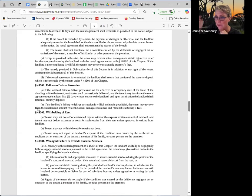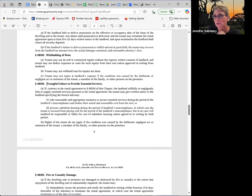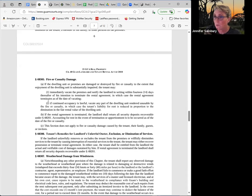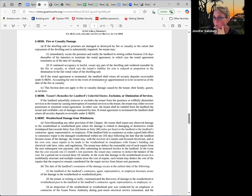Withholding of rent. This is if a landlord fails to remedy a safety-based repair. Wrongful failure to provide essential services, basically a utility that keeps a unit healthy and safe, the tenant can deduct that from the rent. Fire or casualty damage talks about what to do if this happens and what happens if the fire or casualty damage is caused by a tenant or a related party regarding the tenant. You don't get any special treatment if it's your fault. Okay. Oh, this is interesting.